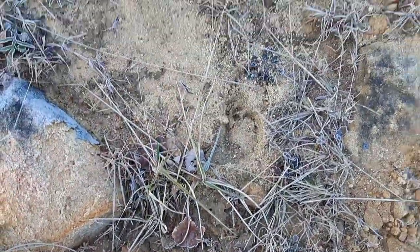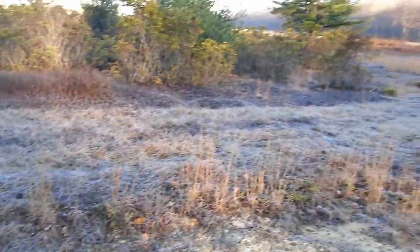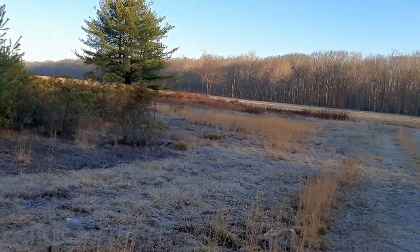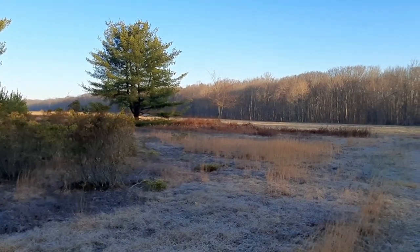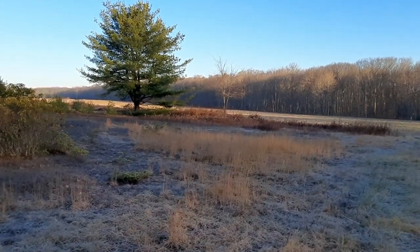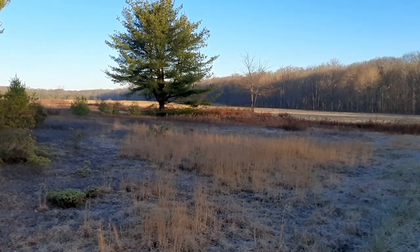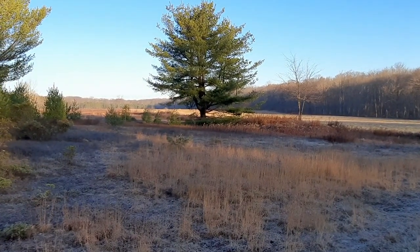Check that out, guys. It's pretty cool. So this is where I'm going to be hunting, this open field here. This is where I saw the elk just 2 days ago on Thanksgiving. There was like 15 of them in this clearing here. So I'm going to set up with my 300 Win Mag, overwatch this opening here.